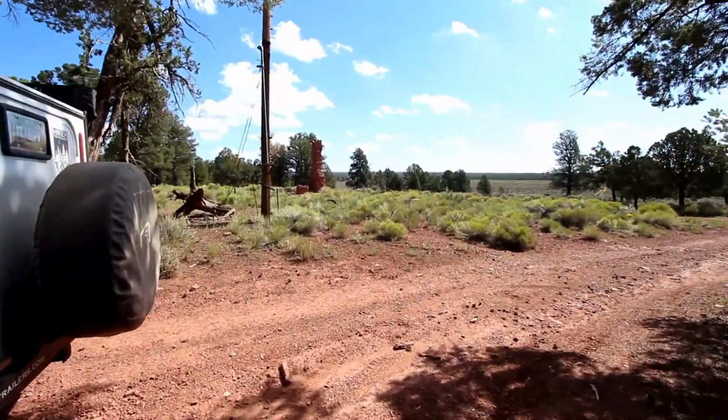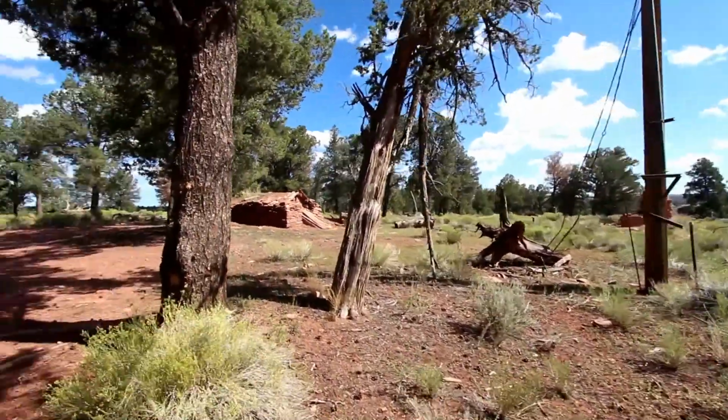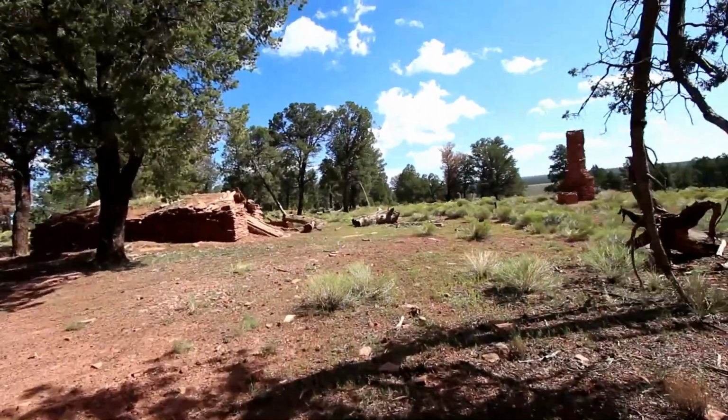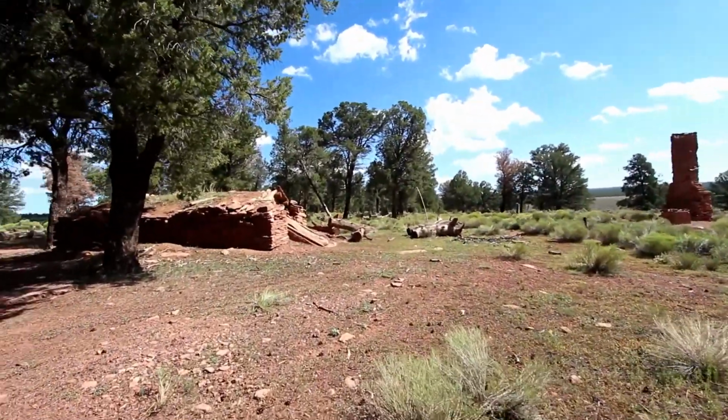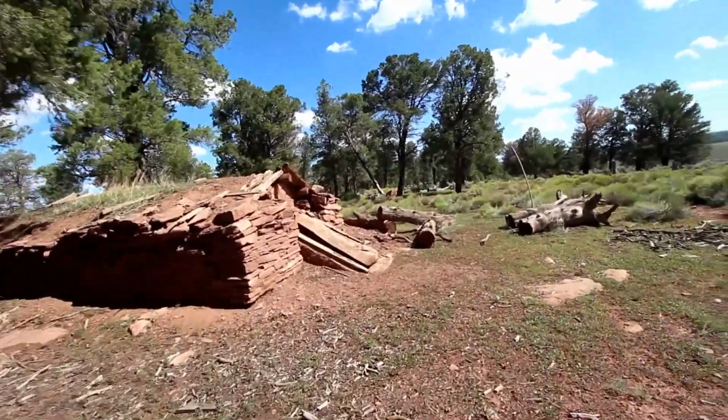is an old chimney. There's a building here that burnt down. There was a power access, and over here is an old cistern or root cellar, or whatever you'd like to call it. Had a dirt roof on it. It's pretty much decayed.